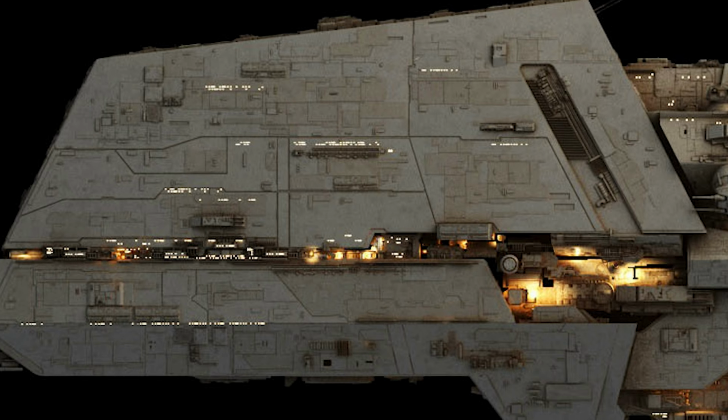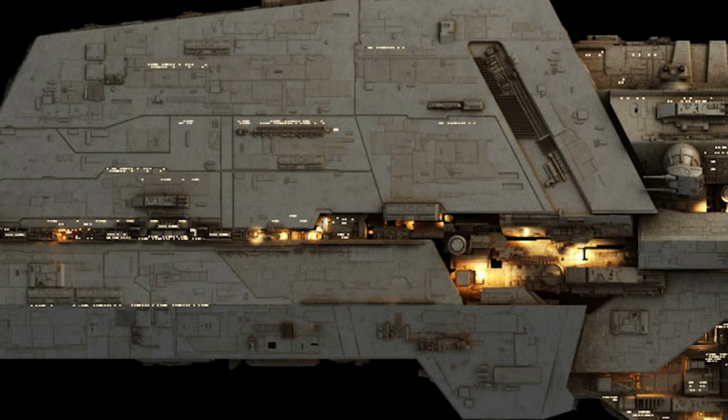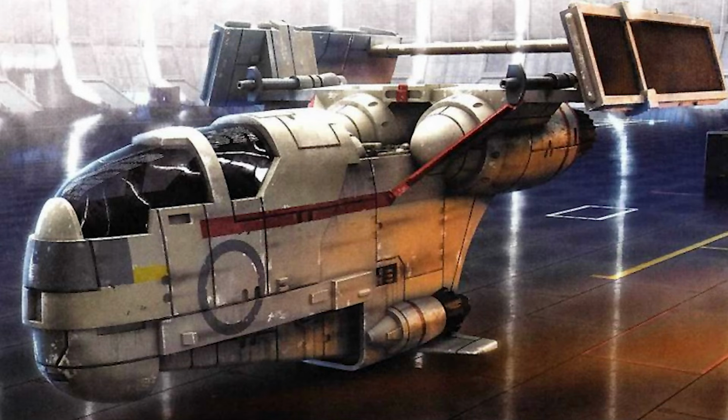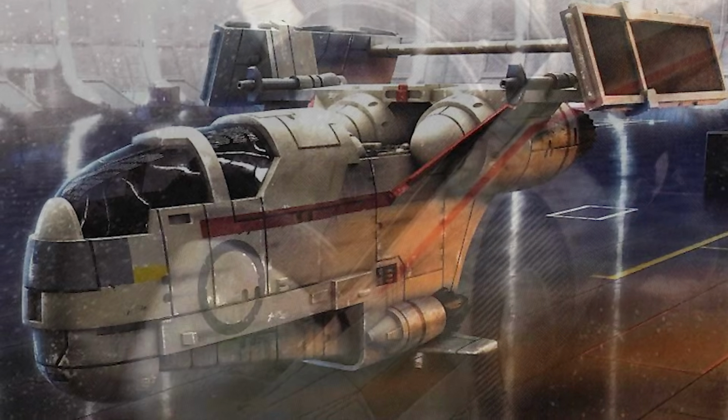The whole plating comes from a rare source, the company Biblos Drive Yards, which of all things would be most known for the G1A Starfighter used by Zuckuss. This company was great for developing cloaking technology, but not at the capital ship scale.